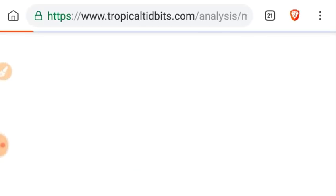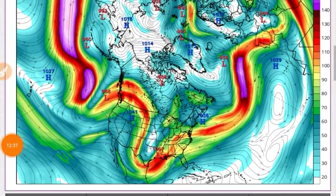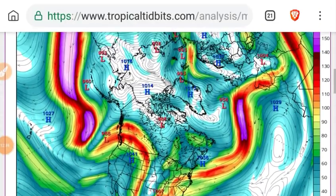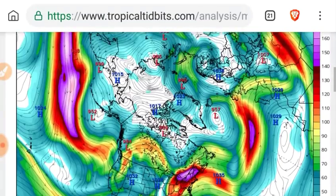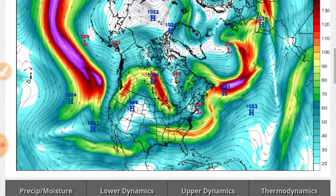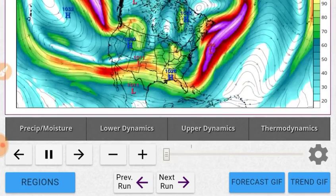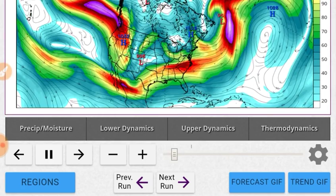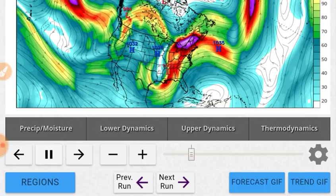Let's look at some weather stuff as a value-added service. First of all, let's check out the jet stream for the Northern Hemisphere. Give you an idea what's causing all this rain in the east and all this cold in the south. All right, let's back that up. Here's your past day or two. And there's your current conditions.